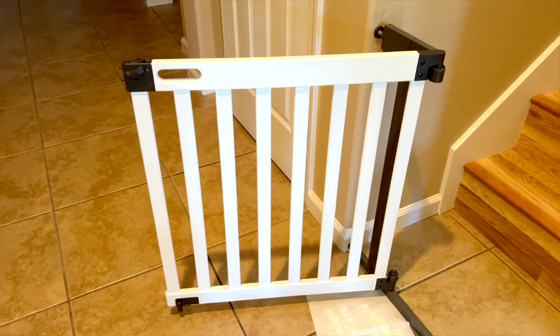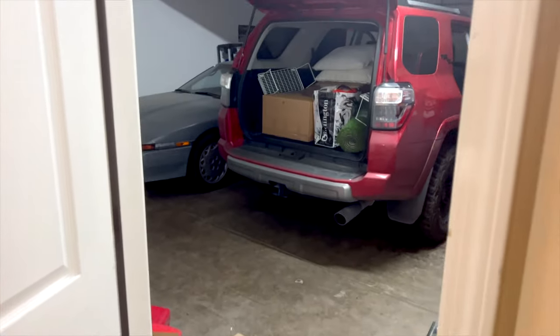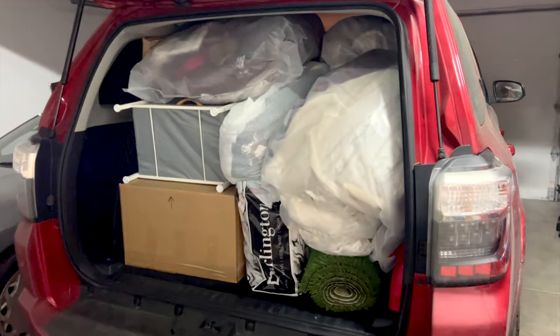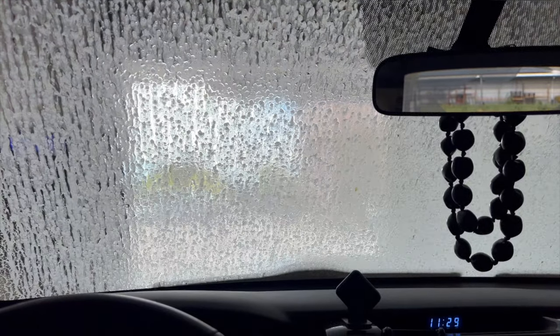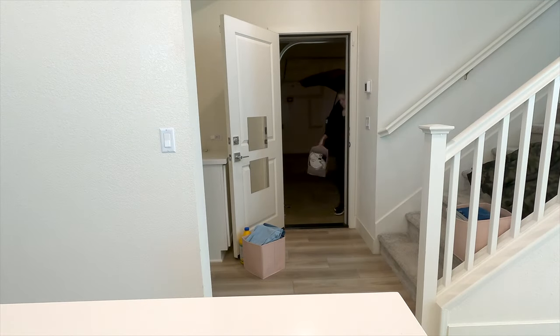And then I just loaded up my car because I was going to be the one picking up the keys the next morning by myself, so I figured I would load up my car to make the trip worth it. And then I did get a car wash because my car was so dirty and I knew I would be touching it, getting stuff out of the car. So I did do that.